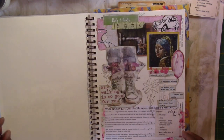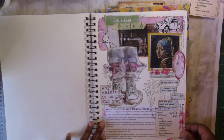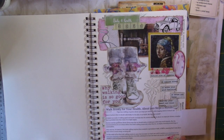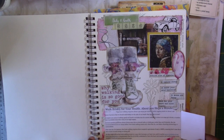And then assignment number 7. This one was a walk for health, walk for life, okay, because a brisk walk is better than a jog, because nobody wants to ruin their knees these days.